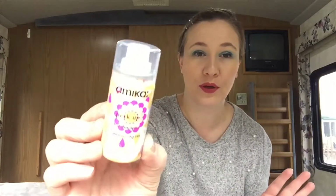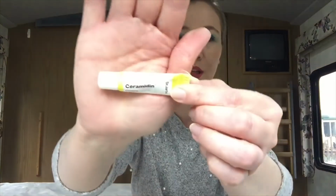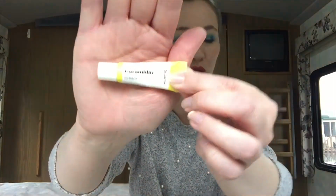So anyway, let's get into the package. The first thing is from Amika. This is a dry shampoo. I will not be using this because I do not use dry shampoo, so I'm passing that one along. Next is from Dr. Jart. This is a moisture retention shield, the ceramidin cream. I think this is supposed to be for people who have really dry skin, and I have really oily skin, so far, but maybe I can use this on my hands. My hands are really dry and starting to crack and everything, so maybe I can use it for that.